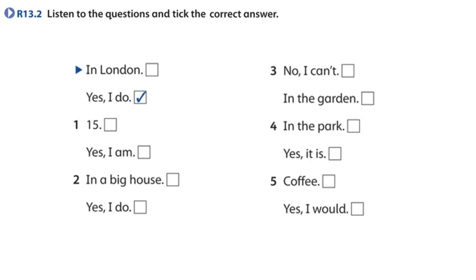R 13.2. Listen to the questions and tick the correct answer. Do you live in London? 1. Are you 15? 2. Where do you live? 3. Can you play football? 4. Is the dog playing with the ball? 5. Would you like a drink?